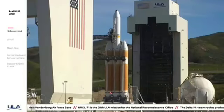T-minus 2 minutes. Vehicle internal. Hydraulic pressure 4,000. 1 minute, 55 seconds. Launch sequencer start. CBC LH2 at flight pressure and flight level. One minute, 40 seconds. FCS launch enabled. 1 minute, 37.